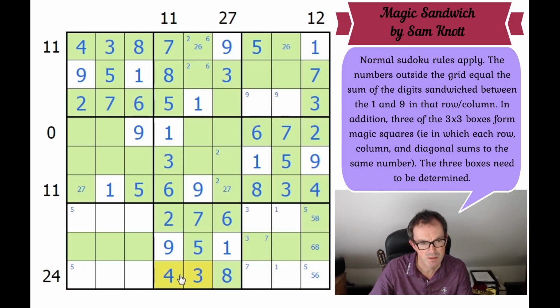Or maybe not, if there's a 3 and a 4 inside the sandwich. So if it was 6, no, it wouldn't work. If it was 5, no, it wouldn't work. So it is 2 cells outside the sandwich. So either this is a 5 or a 6, or this is a 5 or a 6. I'm sure there's a way of working that out, but I'm not seeing it.